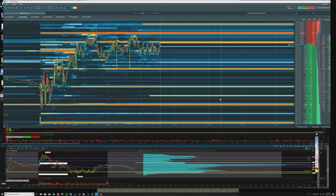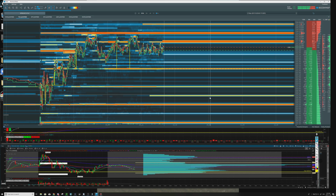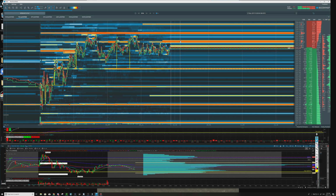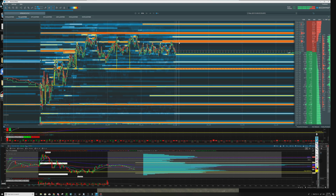And when this thing finally rolls over, you'll see a big temporary heat map put in there, and then they just start punishing this thing. And you'll see them move size down with it. So they're starting to really put some more size in here at 3350. They were getting filled all along this 3350. They got filled, they added more. So they're just soaking all the buyers in this area, in this channel.